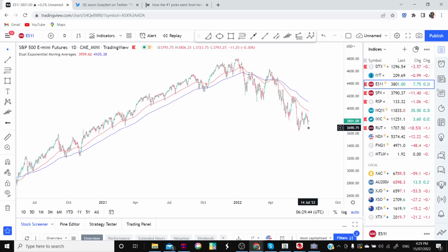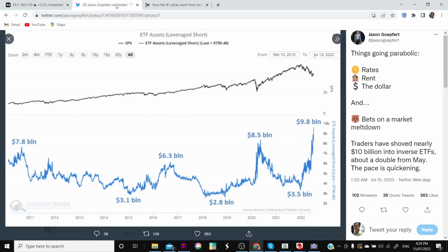Okay, so over to this chart I'm talking about. This turned up in my Twitter feed through the week. I think it's just fascinating. What it's showing is the amount of money going into inverse ETFs. An inverse ETF is an ETF you buy when you think the market's going to fall. So when you buy an inverse ETF, if the market falls, the price of the ETF goes up.